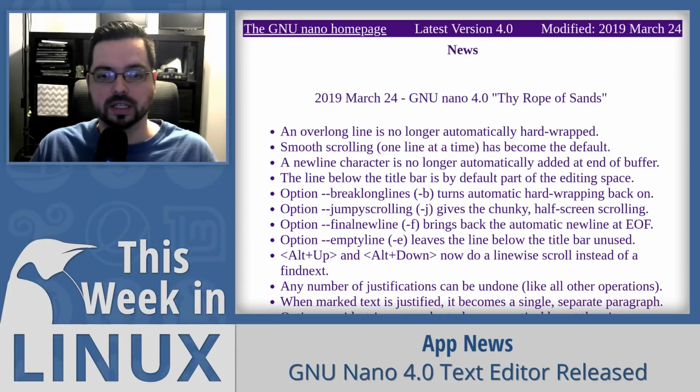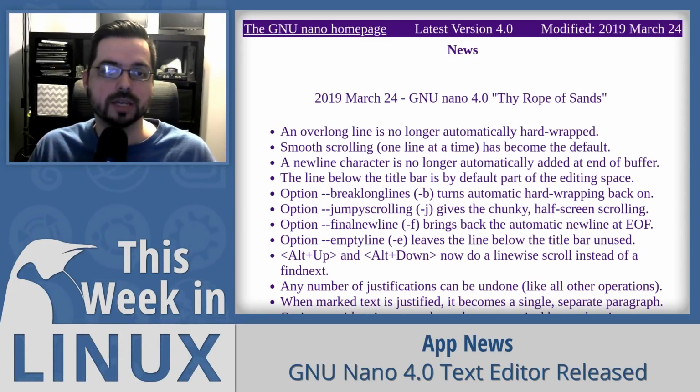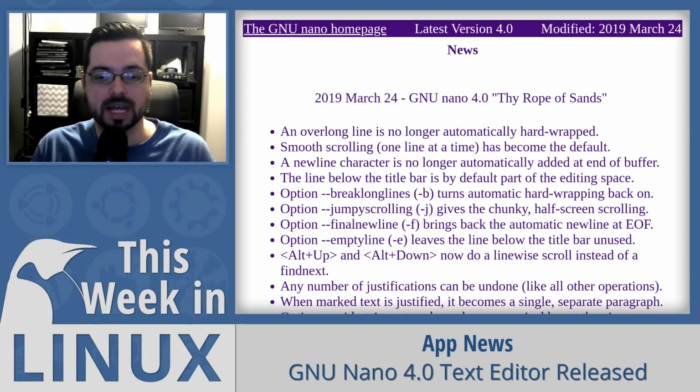Another fix is that the new line character is no longer automatically added, which created some issues with certain scripts if you add modifications to certain pieces of a config file or a certain script. Adding a new line could mess up the configuration depending on what it might be. So it's good that they have removed that automatic action.